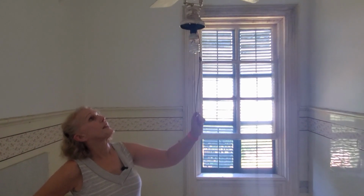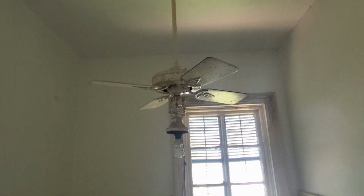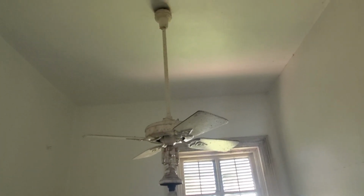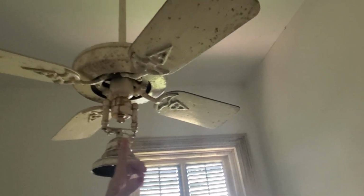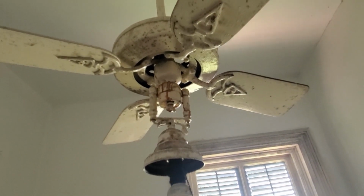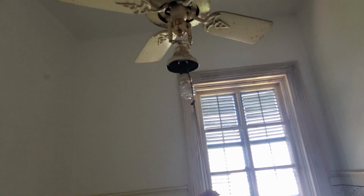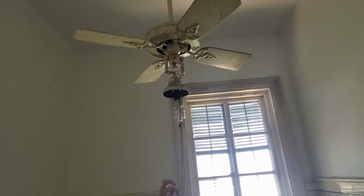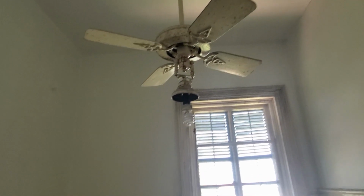The fan is something else I'm really excited about. It appears to be original to the house, or at least to the 20s. I look at the detail on the fan blades, these little points. That looks Art Deco to me, so maybe it's from the 20s. I'm going to take it down, dismantle it, strip it, and see if I can have it rewired and get it back in working condition, because I think it'll be fabulous when it's all done.